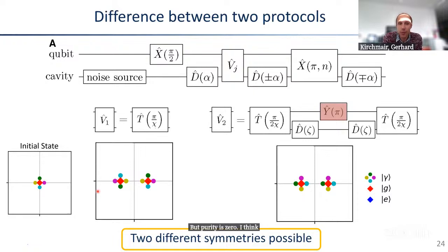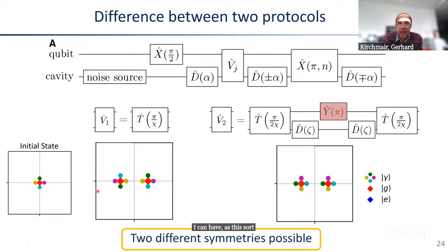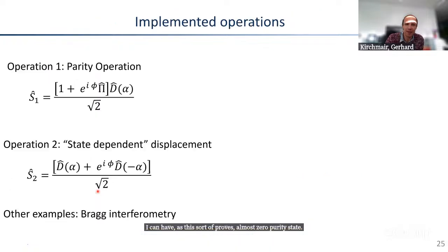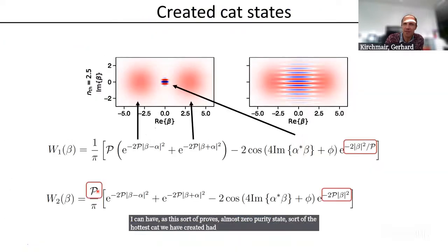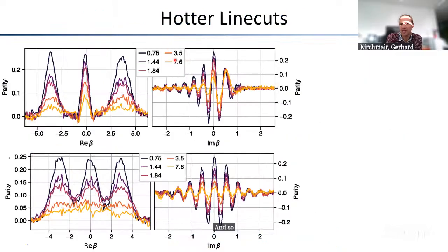I think what my takeaway from this is that purity is actually a very bad measure for saying something is classical or quantum. I can have, as this sort of proves, an almost zero purity state. The hottest cat we have created, with 7.5 photons, had 0.05 purity, but really still showed quantum features.